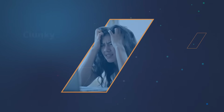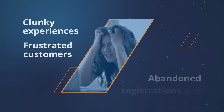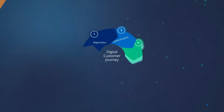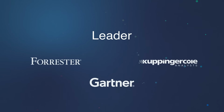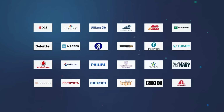The result? Clunky experiences that frustrate customers, resulting in abandoned account registrations and forgotten shopping carts. We can help you master the digital economy with our low-code, no-code approach to building secure and seamless customer experiences across every stage of the digital customer journey. Named a leader by top analysts, ForgeRock is trusted by enterprise organizations and governments globally.